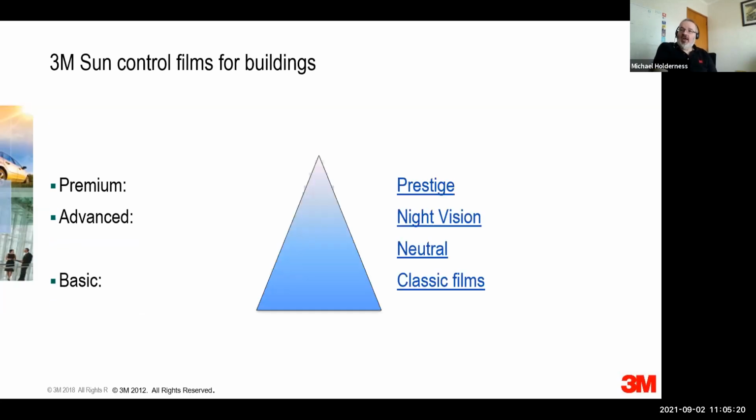And we're going to go on and look at, well, what films have we actually got and what do they do? So the films we've got and what they do really boil down to whether it's a premium film, an advanced film, or a basic film. For the premiums, we're talking prestige, and there's also a ceramic in here. We do sell the ceramic purely because our competitors sell one as well. But I think our prestige is better, so I'm just leaving this one as prestige. Then we've got night vision, neutral, and classic. So really, I'm going to talk about those 4 films. What are they and what do they do?